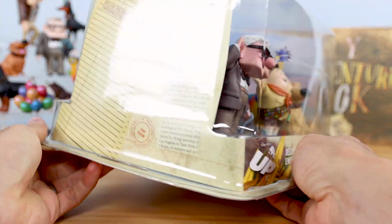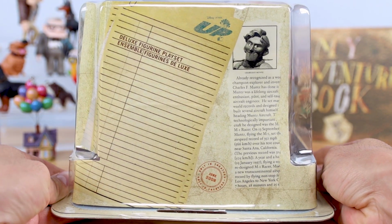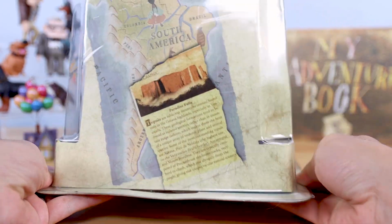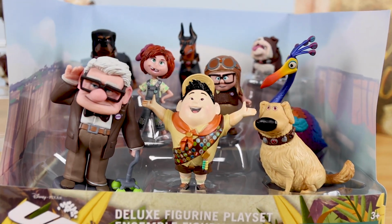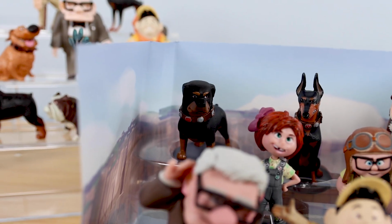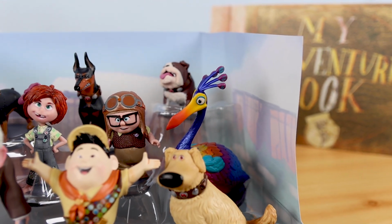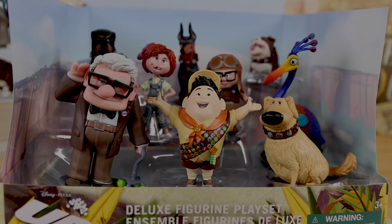So let's take a look at the package here. Really nice. We have a newspaper cutout about Muntz. And the back here, not a lot going on in the back. And then it looks like some kind of magazine clipping of Paradise Falls. And here are the figures. We have Carl and Russell and young Carl and Ellie and Beta and Gamma and Alpha and Kevin and Doug. This is a great selection of characters, very similar to the 2009 version, only this time it adds young Carl and Ellie. So let's take a look at each figure individually.